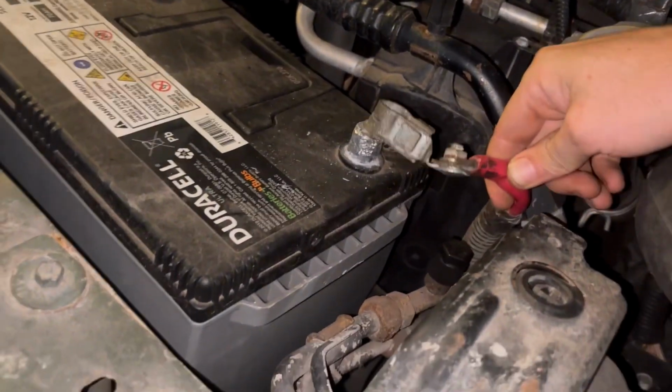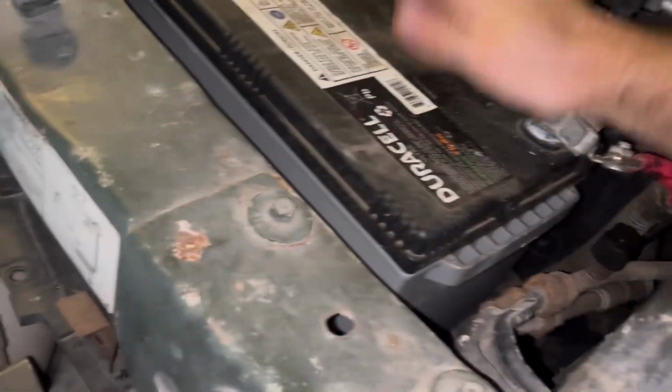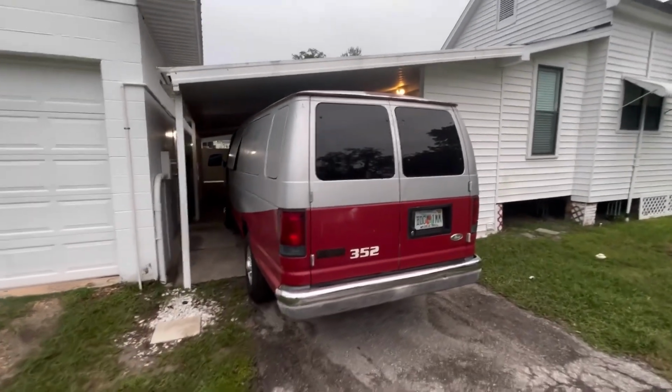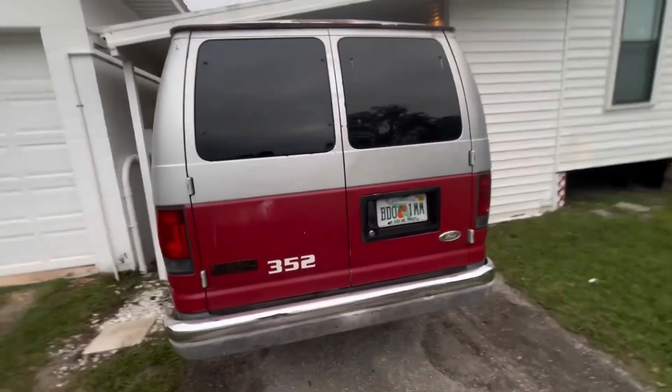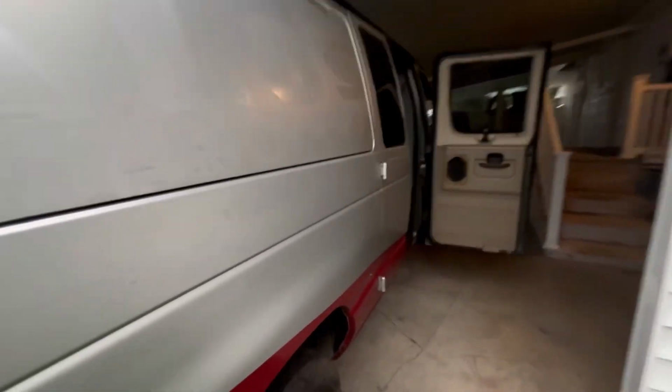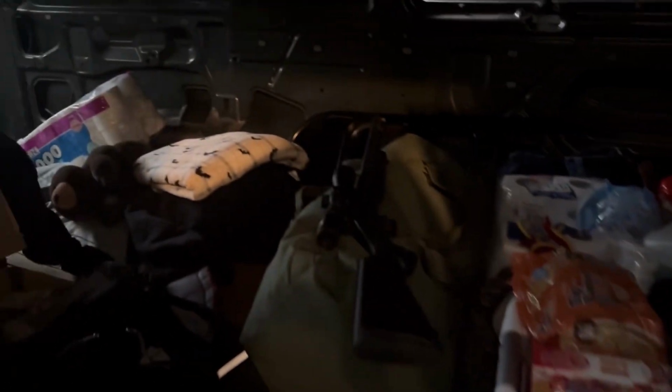No sparks. Thank goodness. All right. Got it so our electricity's working on the inside without messing around with the starter. She served us well. We got some solar for her and roof vent. That would be cool. Don't look at that. Don't look at that. What am I hiding? We got all of our belongings packed up into the back here, the most important stuff.